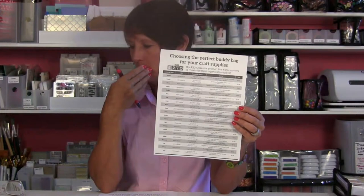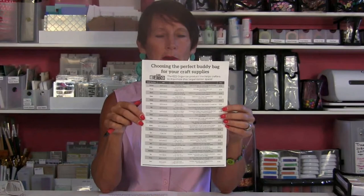Okay. Let's get busy. So tons of questions this week, just generally about buddy bags. I wanted to remind all of you that I sent you an email with a bunch of the links I was going to talk about today, in a new format. There is a buddy bag product grid like this, and this is really helpful if you want to go online and print it or have it available to look at.